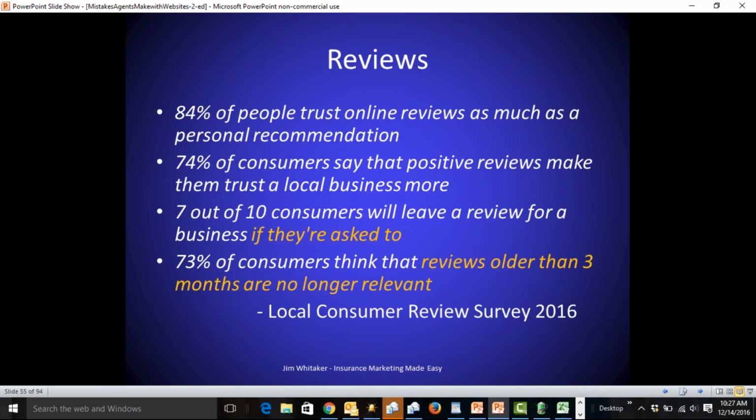And then 73% of consumers think that reviews older than 3 months are no longer relevant, which is another word to the wise, because a lot of people get some reviews, testimonials, they put them on their website and they become old after 2-3 years. Maybe some of those clients aren't even with you anymore. You need to be constantly asking people to give you reviews. And this is the sort of thing that really becomes more significant on Yelp and on some of the social media type of directories where you've got testimonials. If you've got a nice flow of reviews going all the time, that can add a lot to your trust and credibility.